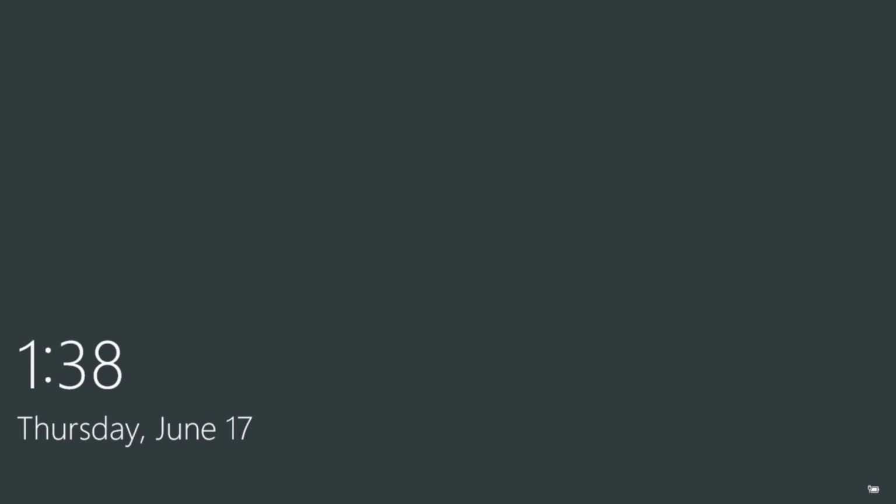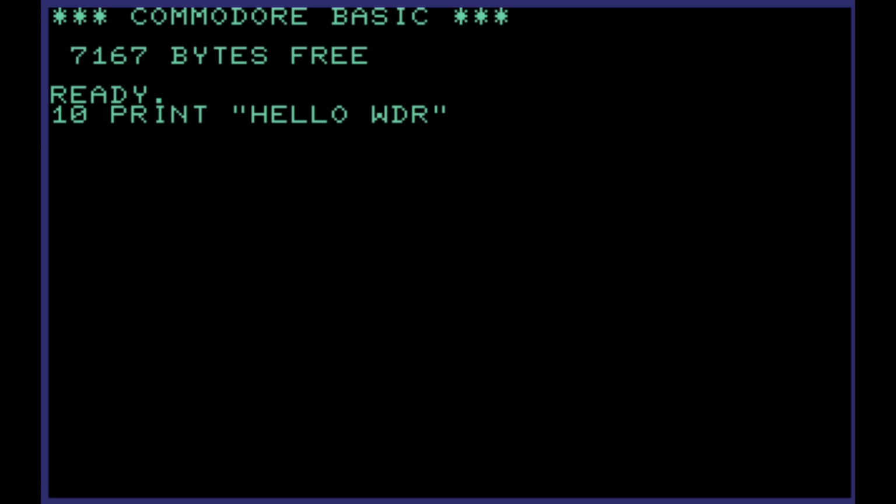Other machines loaded the BASIC interpreter from cassette or disk, essentially like booting into Windows or Linux today. But Commodore realized this needed to be a simple computer for programmers. By putting the BASIC in ROM, the computer would be ready to go as soon as it was powered on. That ROM would also contain an intuitive screen editor written by Chuck Peddle himself.